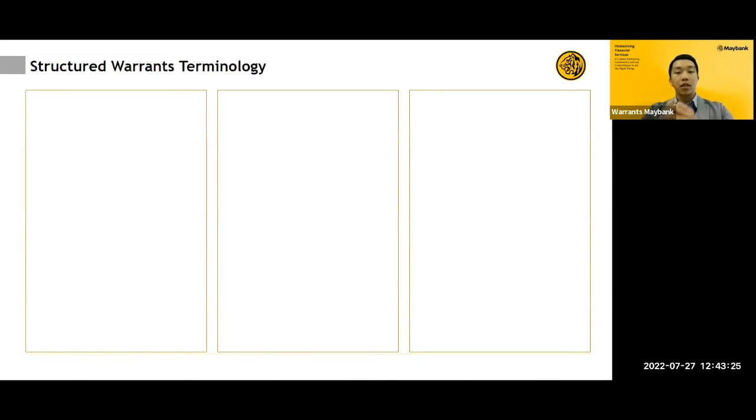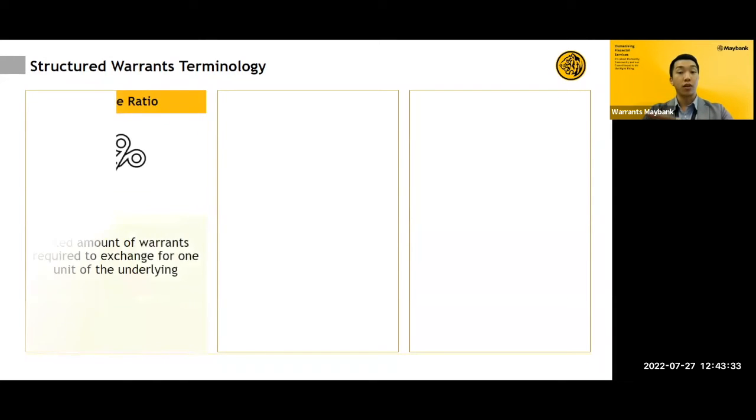So getting back to the next part, the key terminologies that are important to note when you're trading structured warrants. So firstly, I would like to begin with exercise ratio. So exercise ratio is the fixed amount of warrants required to exchange for 1 unit of the underlying asset. A higher ratio indicates that per unit cost of purchasing the warrants is lower, making the warrant more accessible from a price point and capital outlay perspective.